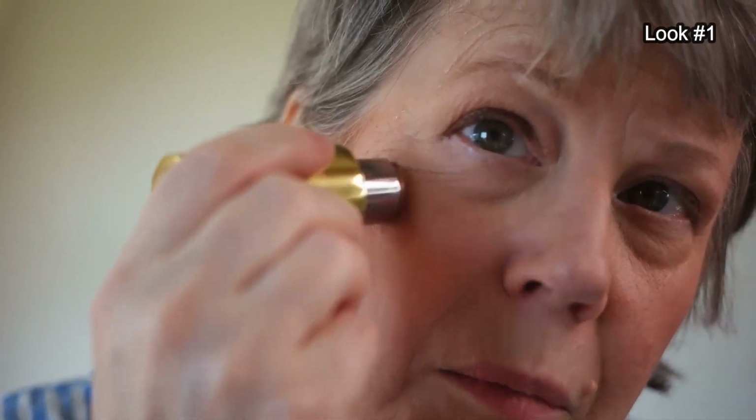And then I have another highlighter of a different kind from Westman Atelier, so I'll just show you that and you can see if you think there's a big difference. This one is the lit up highlight stick in the shade Brulee, so I'll just use this as I would a blush. It has a little bit of brown to it, and it's got a kind of glassy look to it, but it's not too overdone. So I'll just put a little bit of that on and skip the blush entirely.